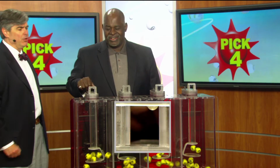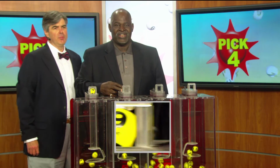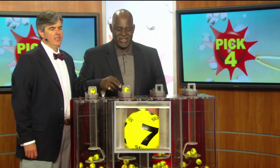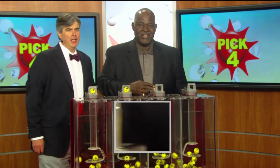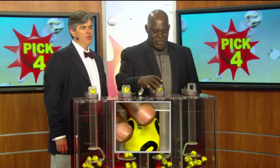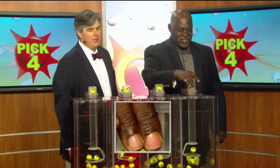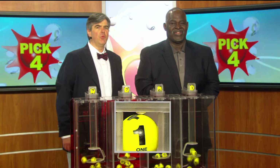It's time for Pick 4. As printed on the ball, a 9. Our next number, a 7, followed by a 0, and our final Pick 4 number is a 1. That makes Pick 4, 9701.